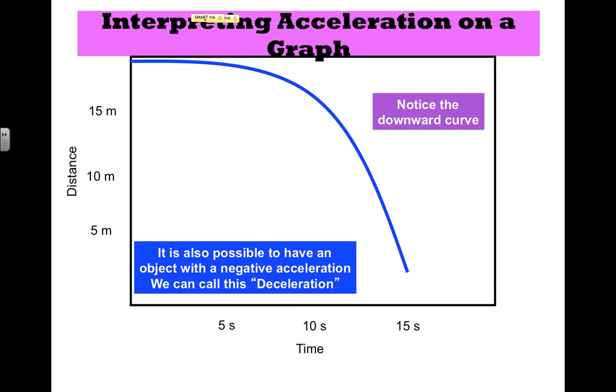Now you could also have a deceleration, or a downward curve. It's possible for an object to have a negative acceleration, meaning it slows down. This is what you saw in your lab last class with the cars. They slowed down. So you might expect to see a graph where it is decelerating.